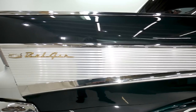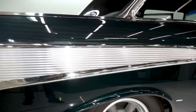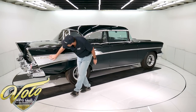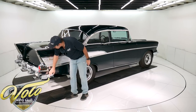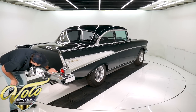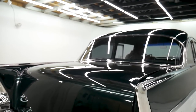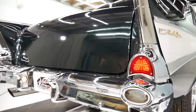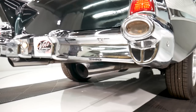Yeah, all this trim is really nice and shiny, so someone had it restored or replaced. Yeah, all this has been replaced, all real nice. The bumpers here look real good. Might be LED taillights, kind of looks like it there. Has reverse lights. The rear bumper has some freckling. It's straight and shiny, but I'm not going to call it new.